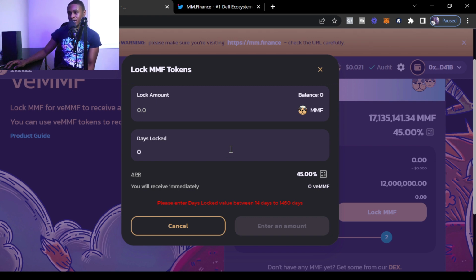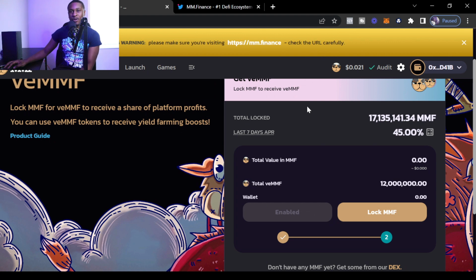I like that they got it flexible. You've got to lock it at least 2 weeks, but the longer you lock it, the more platform profits you receive, and you just start generating a boatload of MMF. And also, you'll still have that VMMF as well.